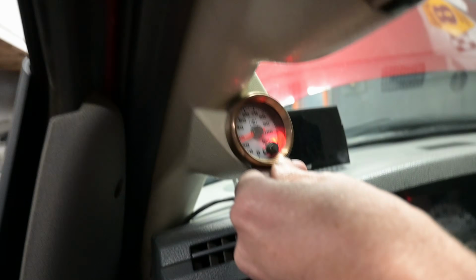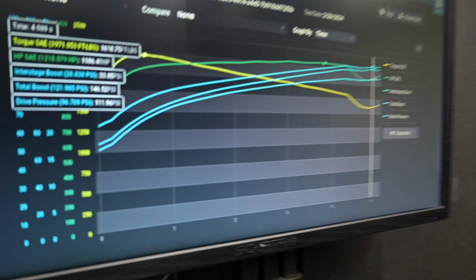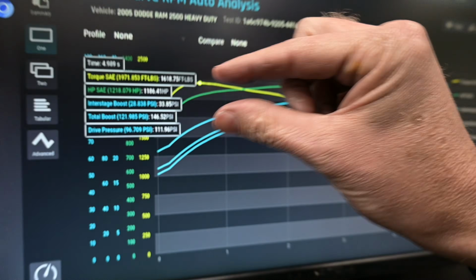Oh, they're cool. Let's go see what the boost looks like. Let's go look at the data logs. Sweet. Let's see what your peak shows. 146 pounds of drive, I know it says boost is drive, and 111 pounds of boost. Still, 36 pounds. We're actually getting better. This is better than the last one.